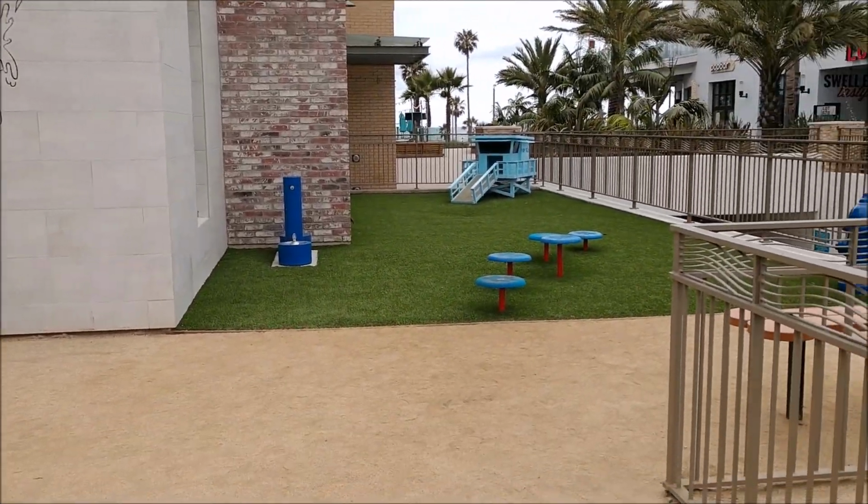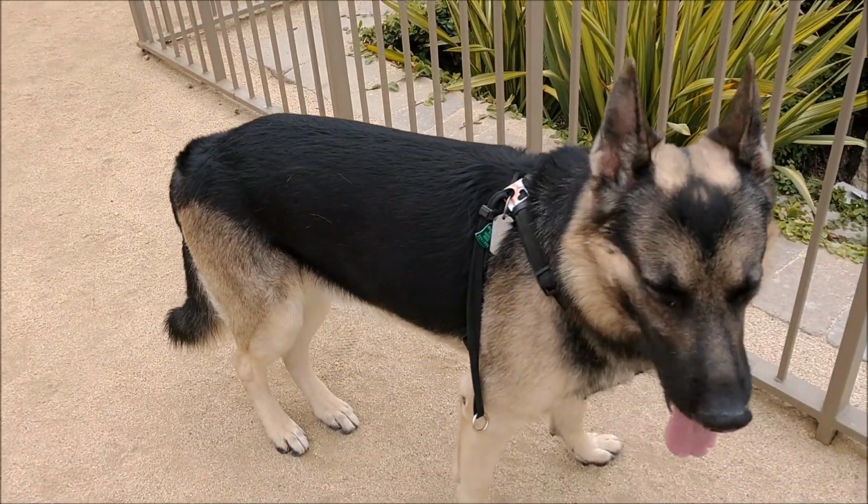Another great thing about the hotel, as I said before, it's very dog friendly. It's the only hotel in Huntington Beach with its own dog park. Let me show you that. So they have their own little dog park. So we're out here with Hans.